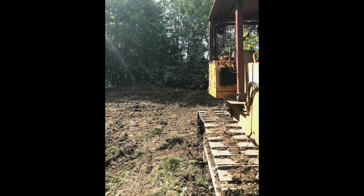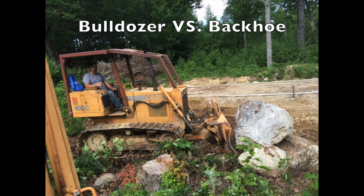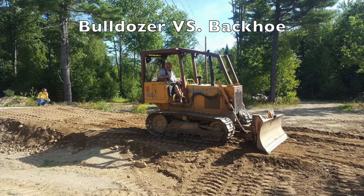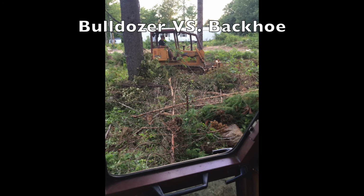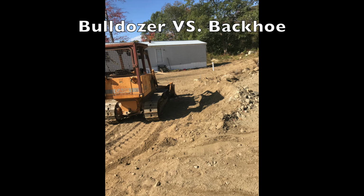So let's take a quick look at another piece of equipment. What is this? Now let's compare it to the backhoe. Which one do you think is stronger? Tell someone at home your answer. If you guessed that the bulldozer is stronger than the backhoe, you are right.